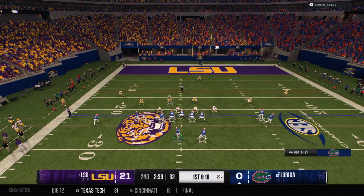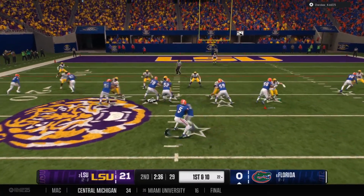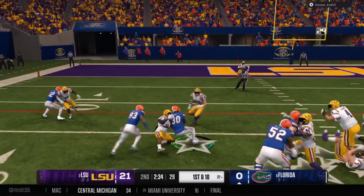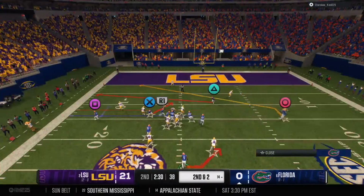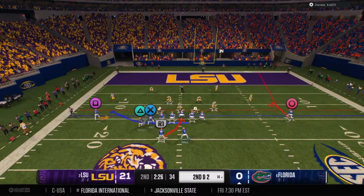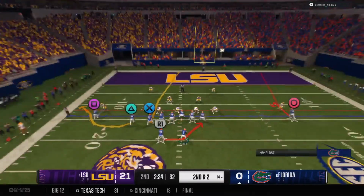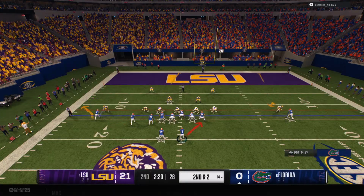Just great execution here on this fourth down to keep this drive alive. And what I love is the accuracy from the quarterback and a good job by the receiver knowing where that route needed to be to catch the ball and pick up the first down. So here comes second down now. Every play important down here in the red zone.